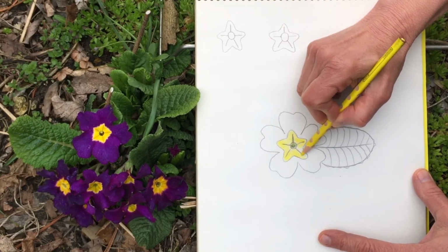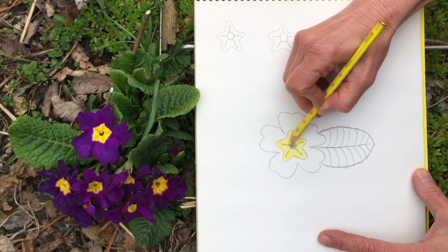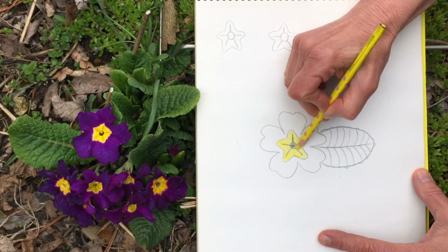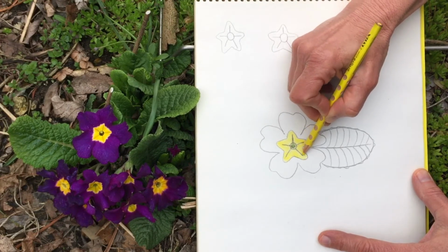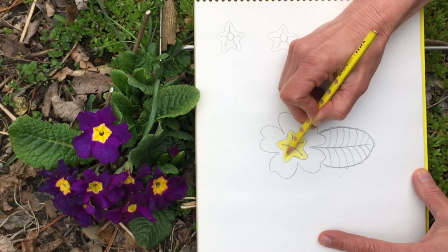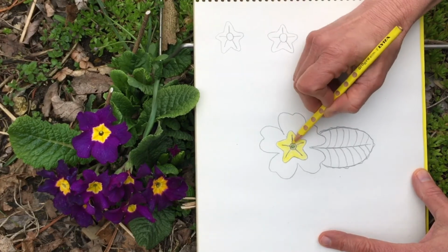Now when you sketch, you don't have to make your pencil marks so dark. Mine are really dark so that you can see them on the video, but you could actually sketch this in pretty lightly with a regular pencil, or even with the colors that you're planning on using to color it. Mine are dark just for us learning how to do this.